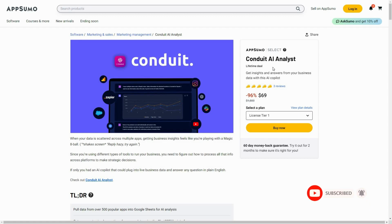I am back with another review and today I am going to review Conduit AI Analyst. So just like the name suggests, Conduit is going to analyze, and what it analyzes is your data. It could be business data or any other data, and once you import your data, you can also chat with that data. Conduit has an AI pilot that works just like ChatGPT. All you have to do is shoot your questions and you are going to get answers about your data. And Conduit is currently available on AppSumo as a lifetime deal.